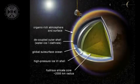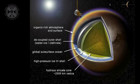But quite apart from the surface of Titan, it also turns out that this is a very interesting moon in its subsurface as well. This is a cross-section through the moon, and it gives you some idea of what we think is going on beneath that fascinating surface where all that organic chemistry is occurring. Let's just look at those layers from the outside in.